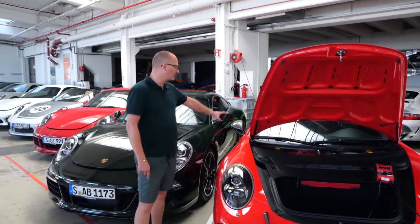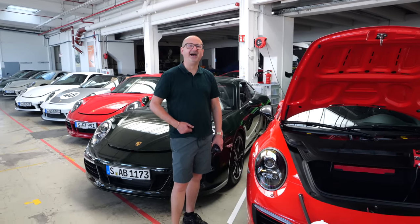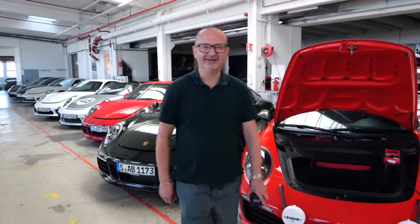So this is a proper Carrera T, this is a manual and you have an auto. I'm not going to disagree with you. But you are someone who hates manuals? Yeah, but I've only said it because you got the wrong way round. Yeah, no, fair enough. I normally agree with you. Anyway, to wind me up, essentially.